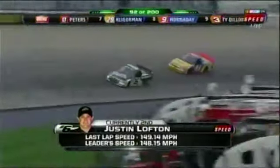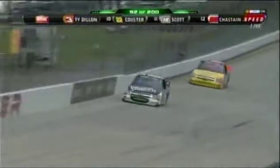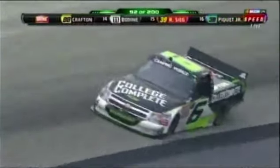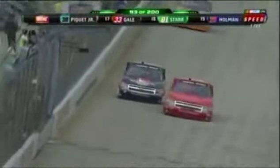We're racing right here toward halfway. Inside of 10 laps to go till the halfway mark. Justin Lofton running in the second spot. He has a 2.1 second differential between he and race leader Kevin Harvick. And James Buescher's back there in third. Johnny Sauter, Miguel Paludo is fifth. Peters, Kligerman, Hornaday, Coulter, and Ty Dillon your top 10.